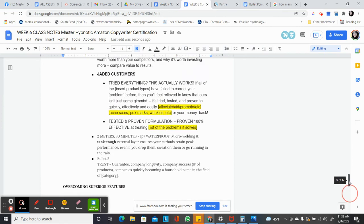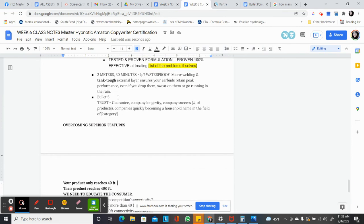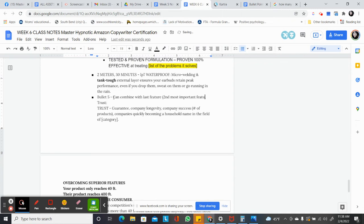We can go back and do one about talk time, right? And we can even combine them. Talk time and trust, okay? Or talk time and something else, and combine with the last feature. But you can do that for the second most important feature. Example, talk time and trust.